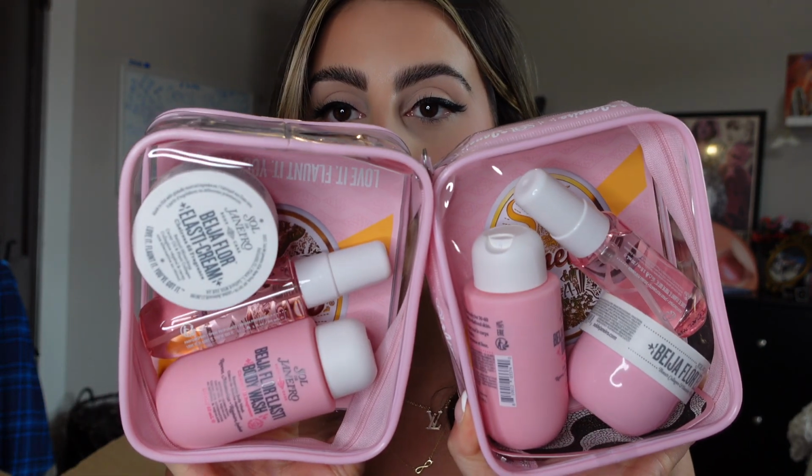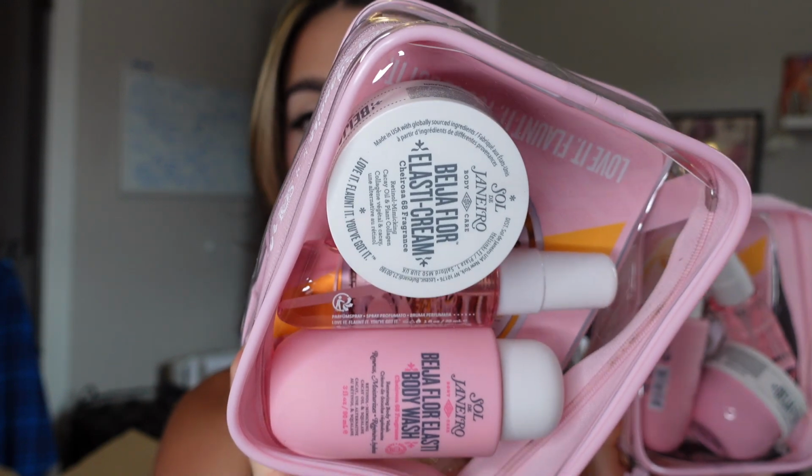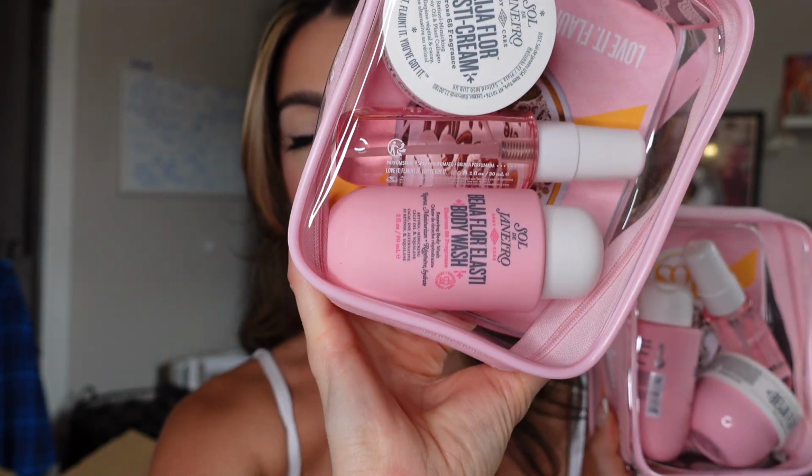So I'm going to Aruba in two weeks for a destination wedding, so this is pretty much all of my travel stuff that I need for Aruba. First I picked up two of the Sol de Janeiro Beija Flor travel kits, whatever scent this is. In here you get the body lotion, a travel body spray, and a travel body wash.